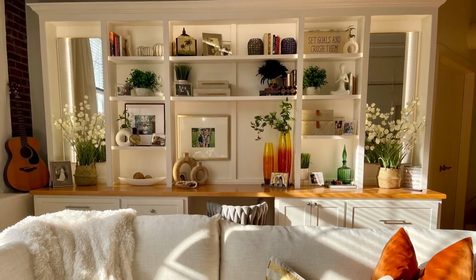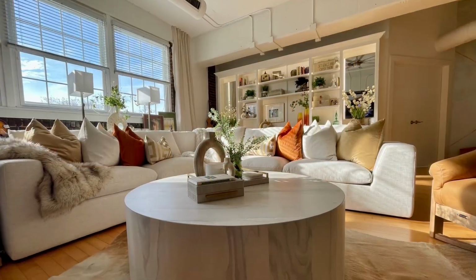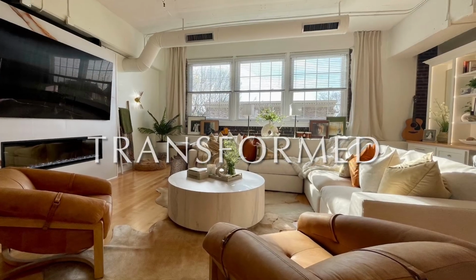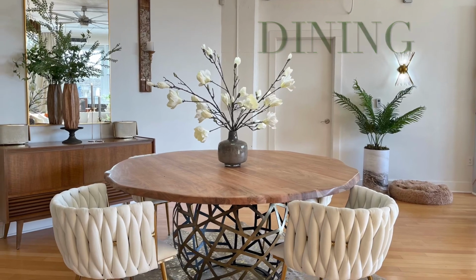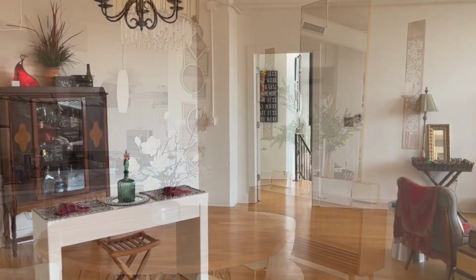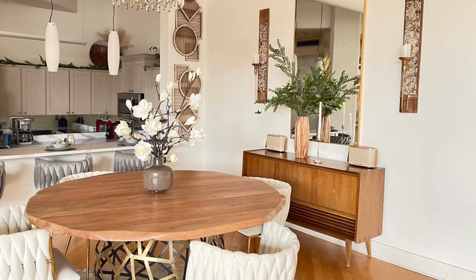As you can see, they were completely blown away by their new space. The transformation of the space is just spectacular, and they also wanted to incorporate some of their older items, like this beautiful stereo. It's an antique, and I needed to work that antique into the new design in the dining area, and it's lovely the way that it turned out.